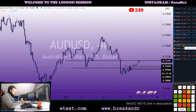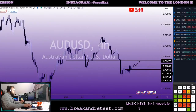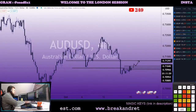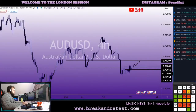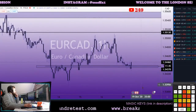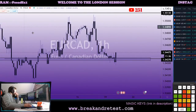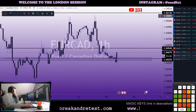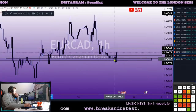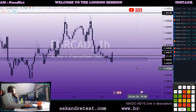What do you think about Eurocad bias if we can get a good close? Let's take a look. If the 1 hour closes above, yeah, we'll see. There are some small zones in between here on Eurocad, which doesn't really make this any better. But if we do manage to close above this, I think we have a good chance. We have 12 minutes left. We'll see how this candle closes, because if it closes like this and makes a small pullback here, I think we can have a nice chance to continue up.